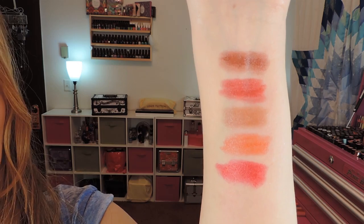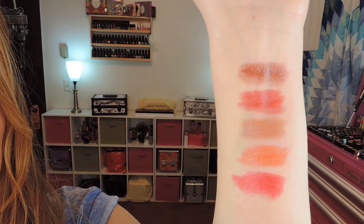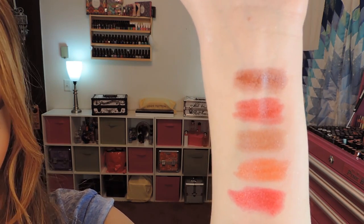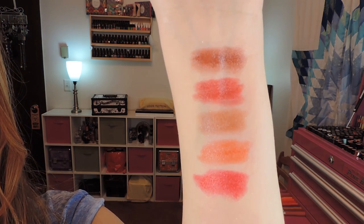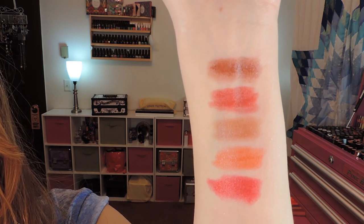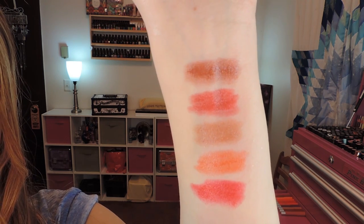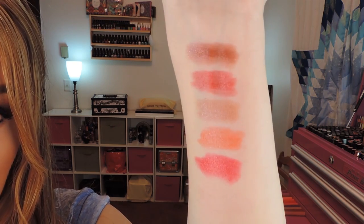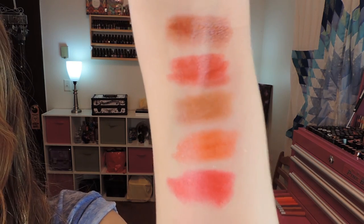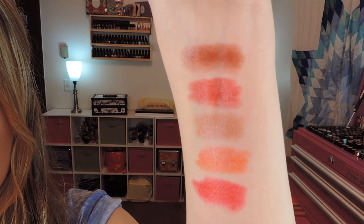So here are the other 5 Lacquer Balms, the ones that are on the more brown or orange side, I suppose. The first one on the very top is 140 Coy Timid. The second one is 150 Enticing Desirable. The third one down is 145 Ingenue. The fourth one down is 130 Tease Seductress. And the very last one on the bottom is 135 Provocateur. These ones all have a little bit of a shimmer in them as well. So those are the other 5 Lacquer Balms, the swatches of the Lacquer Balms.